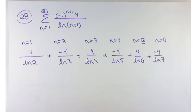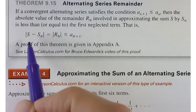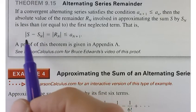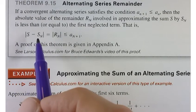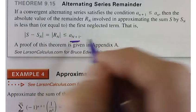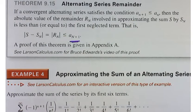Well, there's good news for us, and that's our remainder theorem. The error that you make is smaller than the first term that you leave off. So let me see if I can find it here in our book. Remainder. There you go, this is on page 621. Basically, it's saying S is the actual true sum, S sub n is the sum of the first n terms. So the difference between the true value and what you got by using the first n terms, that remainder, is less than the first term you left off. So, cool.